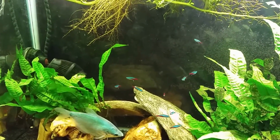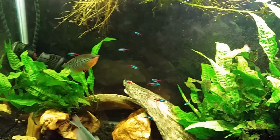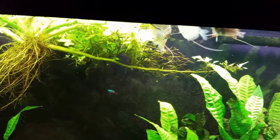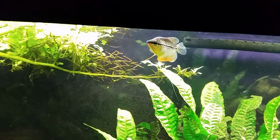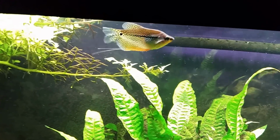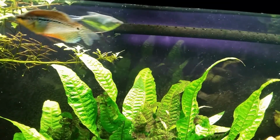His breast is turning a nice orange color, his fins are starting to elongate, and then of course all the coloration, there he is right there, all the little pearly dots all over him are starting to brighten up and color up. And then of course the female is not exactly unattractive in her own right. Beautiful little fish. Absolutely loving these little Gouramis.